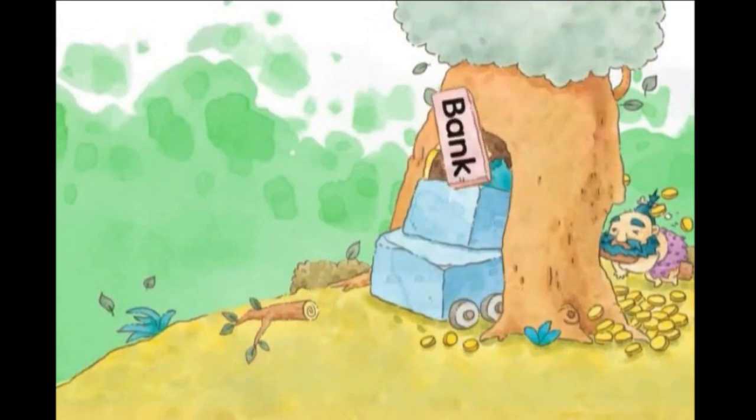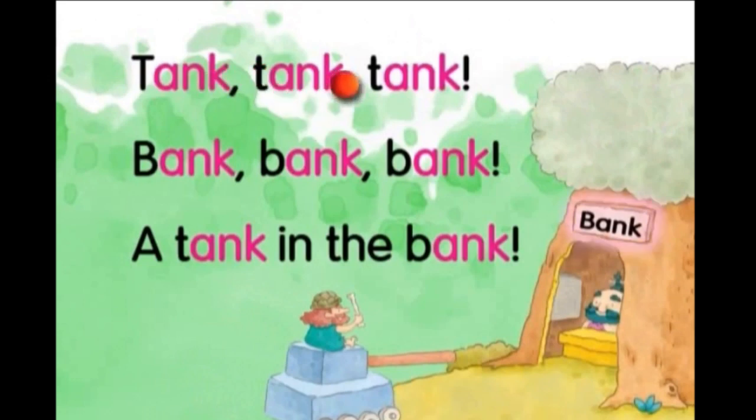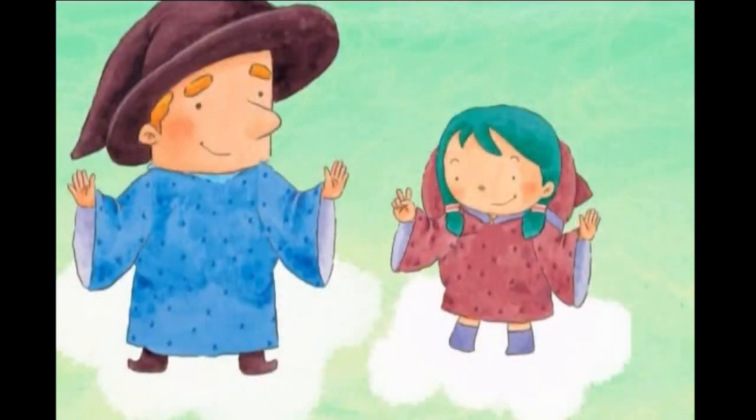Come on, here we go. Tank, tank, tank. Bank, bank, bank. A tank in the bank. Awesome.